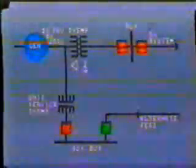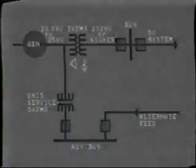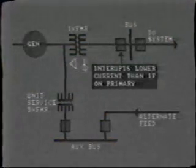Now, on large generators, the terminal voltage, which may be, say, 13.8 to 25 kV, is stepped up by its own unit transformer to 132 kV or higher before feeding into the bus. The generator breaker is located after the delta Y unit transformer. The advantage here is that the breaker is used to interrupt a lower current than would be the case if the breaker were on the primary side. Note that any fault occurring inside the generator will open this breaker and so isolate the transformer as well.